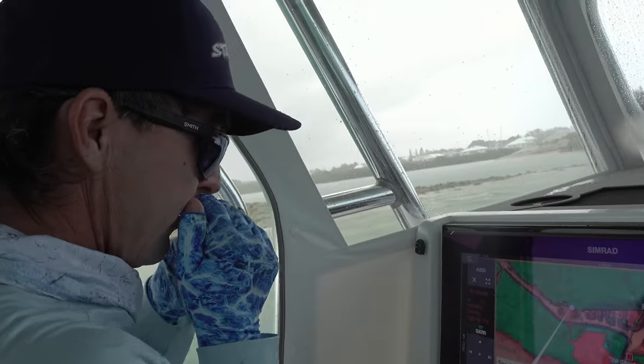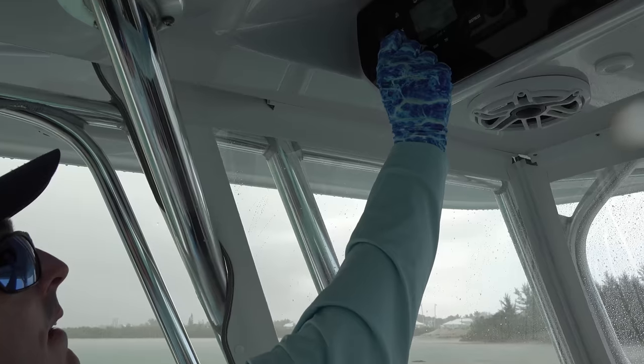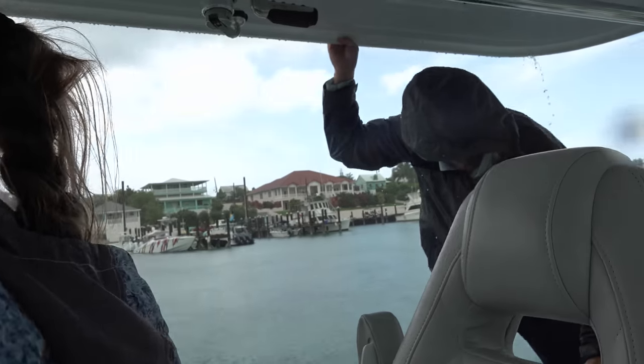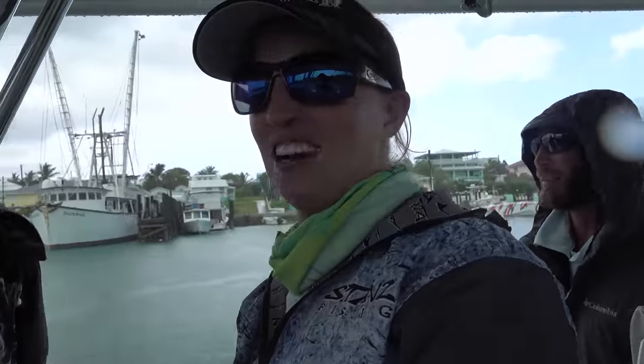Spanish Wells Yacht Haven, on 16. Outside of the big white boat? Okay. All right, sounds good. Okay, thank you. Customs. Yellow flag has been deployed. They're like, we're not coming out in the rain. Go to the end of the dock and wait for us.